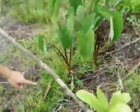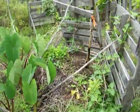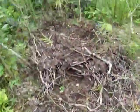Did it root here? Yes. Yeah, it rooted here a bunch. There was potatoes in there. It took them out, too. It knocked over that banana, knocked over this banana a bunch of times. Yeah. This was all potatoes.